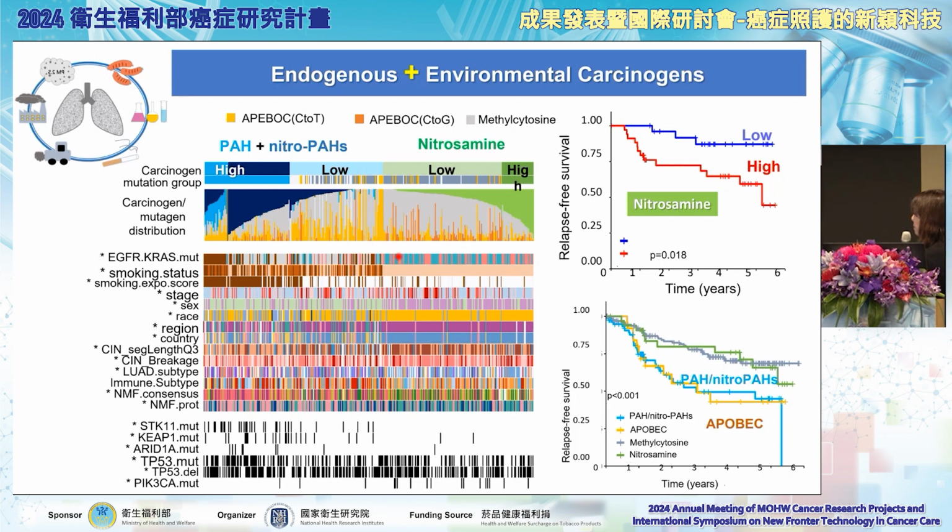It's not just the environmental carcinogen. It's not just the genetic variation. It's a combination or a synergistic effect from both endogenous and environmental carcinogens together for every patient. And they have a very different contribution at the individual patient level. And you could also see that high nitrosamine is correlated with poor survival. But among all the environmental carcinogens, the APOBEC mutational signature and the PAH, nitro PAH, have poor survival.